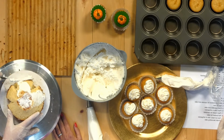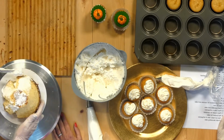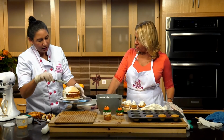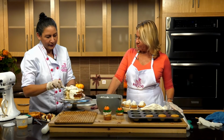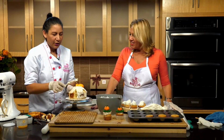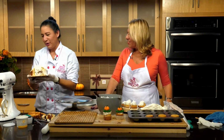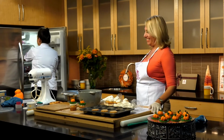So we frost the cake just like that, and then when you're done, you have to chill it a little bit so the buttercream stays nice and stiff to support the fondant on top. I think we should go ahead. Great job. All right. So we're done with that, and then we put it in the refrigerator.